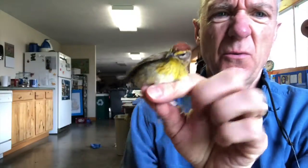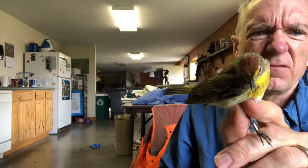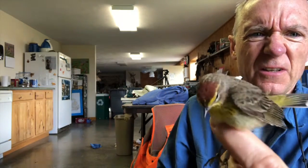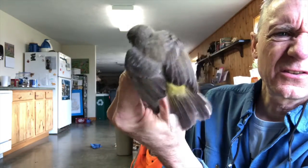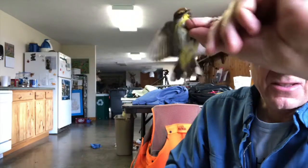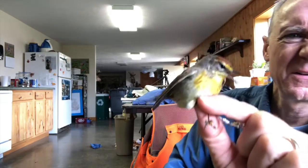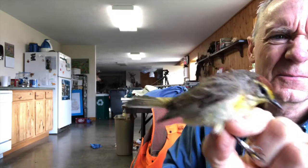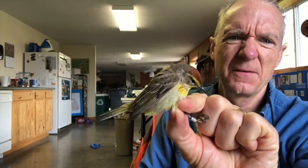Another warbler, this is the palm warbler. This is a bird that breeds way up in Canada. We only see these during migration down in places like Pennsylvania and Michigan. But they come through in large numbers real early in the spring. They're one of the first migrants of the warblers to come back. So palm warbler, and that is probably a male, but you can't be 100% sure because the females can be very bright like this individual.